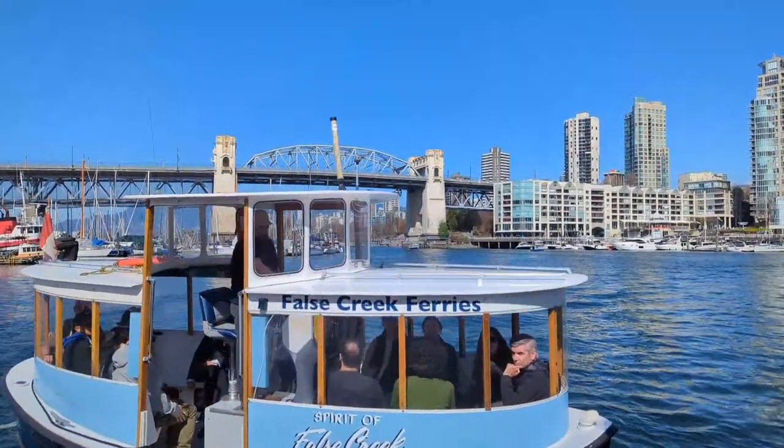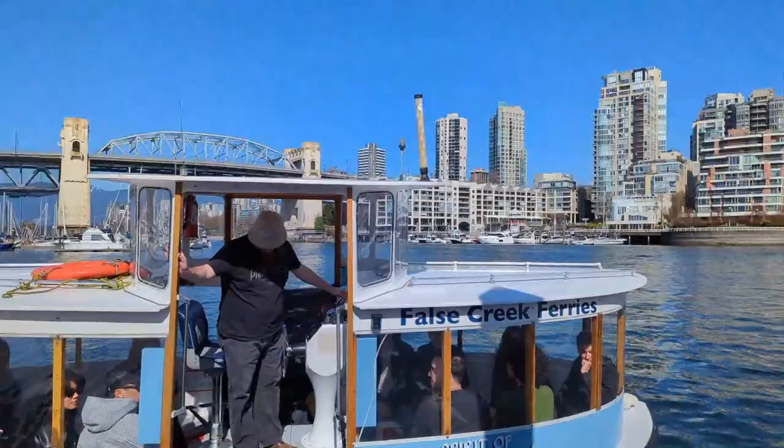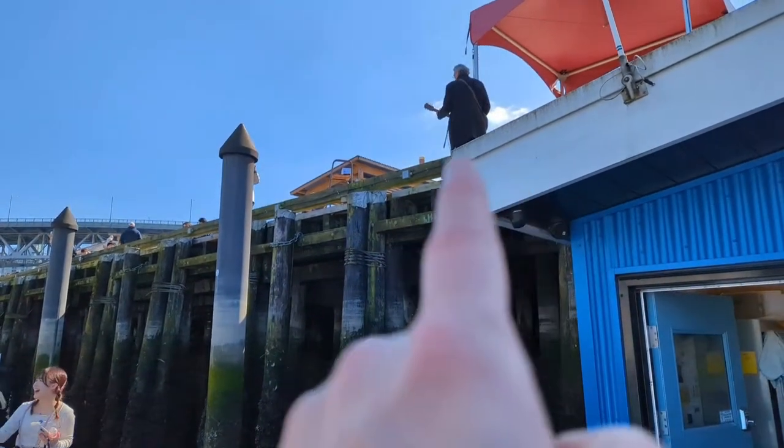And you can hear the French artist in the background there. So don't eat squid. He's right on up over here right now. There he is right there, just above us.